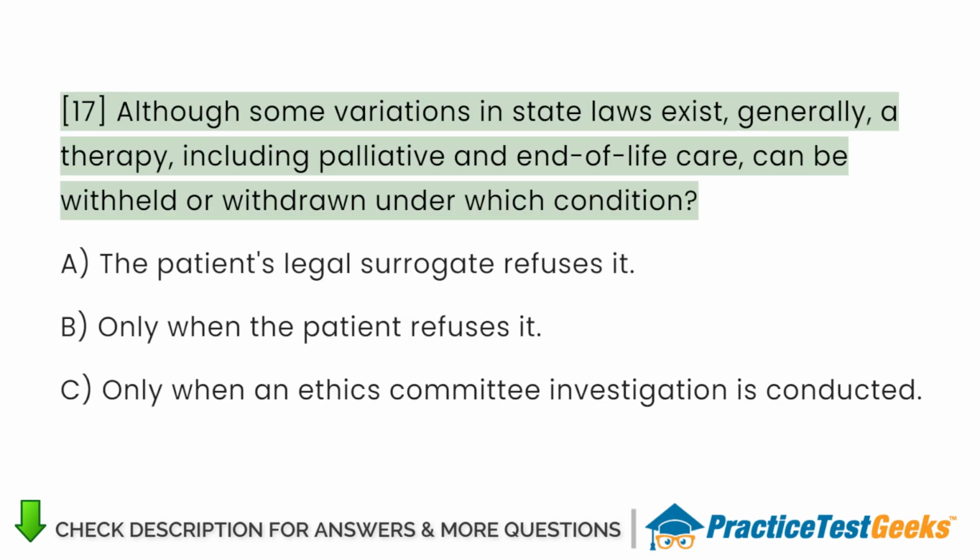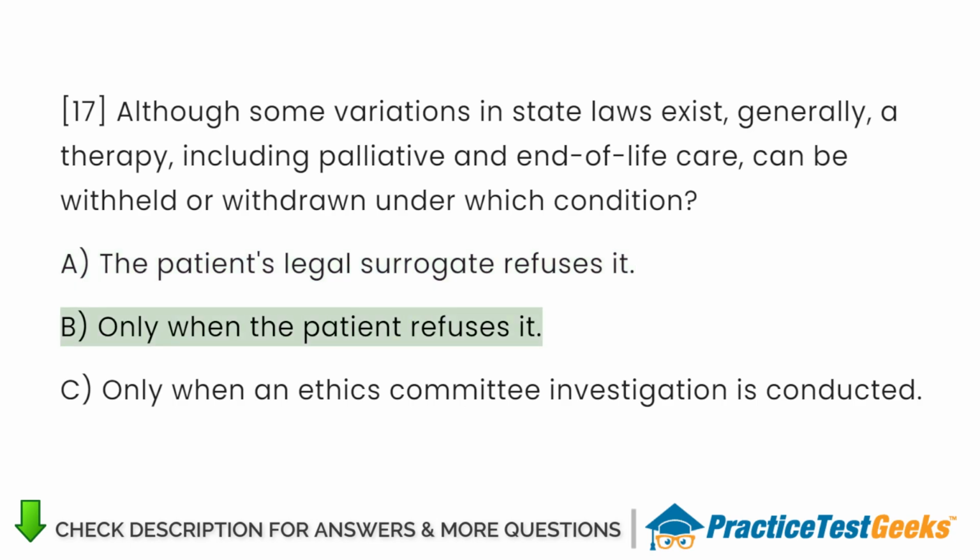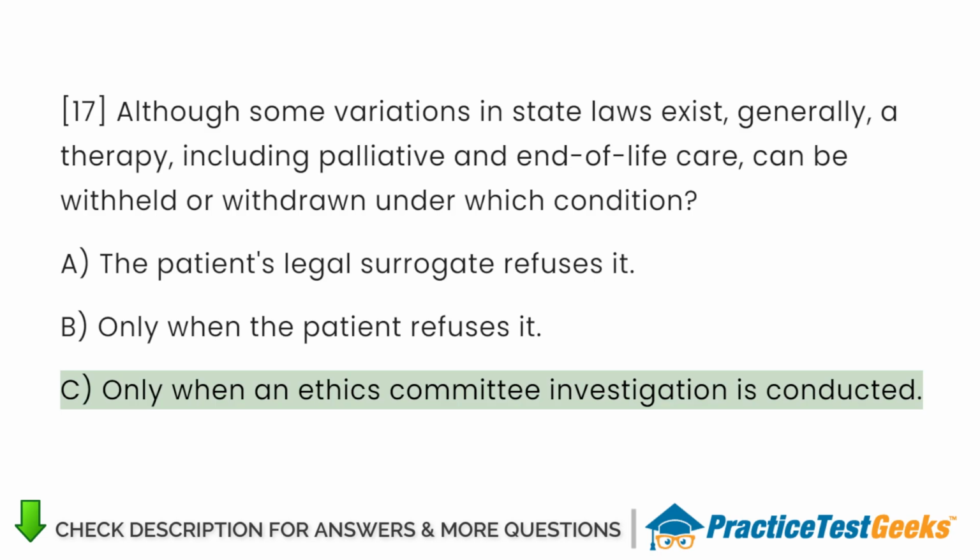Although some variations in state laws exist, generally, a therapy, including palliative and end-of-life care, can be withheld or withdrawn under which condition? A. The patient's legal surrogate refuses it. B. Only when the patient refuses it. C. Only when an ethics committee investigation is conducted.